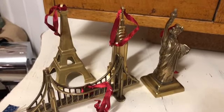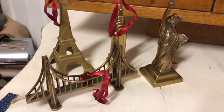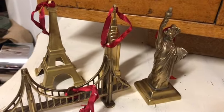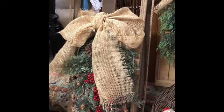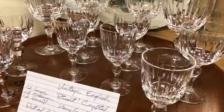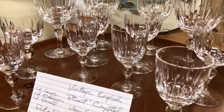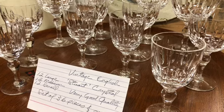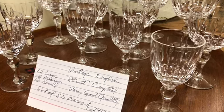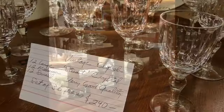These are brass, so we've got the Eiffel Tower, I guess it's the Golden Gate Bridge, the Statue of Liberty, very interesting. So I'm showing you this because these are to die for, beautiful crystal glasses, vintage from England. They did some research, it's a Stuart crystal, and you can see that there's a set of 36 pieces. Beautiful.